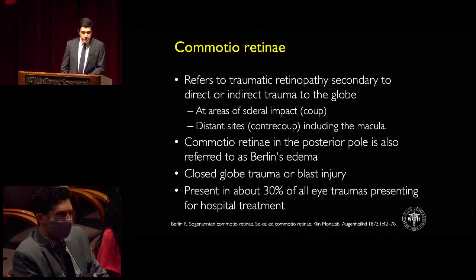So our diagnosis here was commotio retinae with an area of choroidal rupture, and this condition essentially is a traumatic retinopathy, which is secondary to either direct or indirect trauma to the globe. It could be either in areas of coup injury or scleral impact, and also in contrecoup sites, distant sites, including the macula, such as our case.